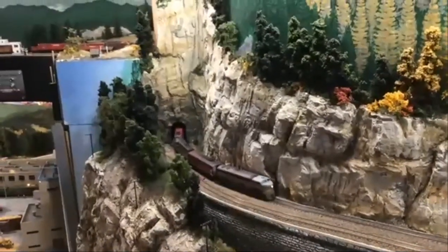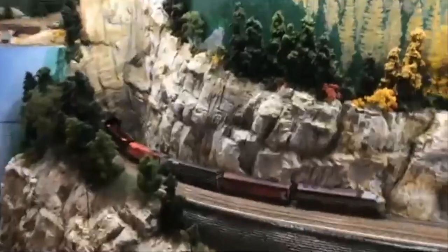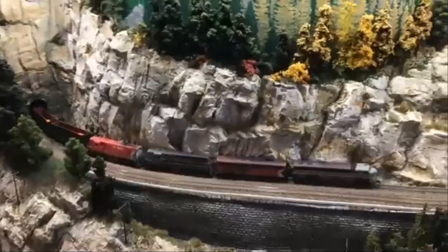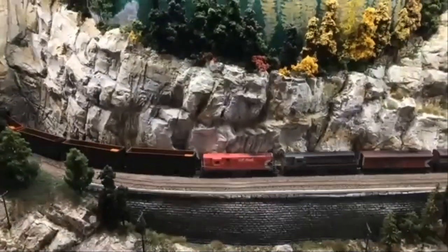So this is train 81. It's the only numbered train that's running westbound on this section of the layout during an operating session, so it has very few security rules. We'll probably meet a couple of trains that have flags on them designated as extras.